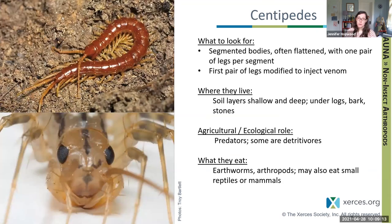Closely related to millipedes are centipedes. They look quite similar, although their segmented bodies are often a little bit more flattened. They're not quite as round. And they do have fewer legs, with only one pair per segment.